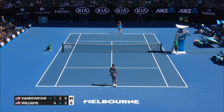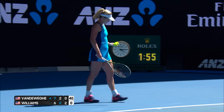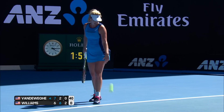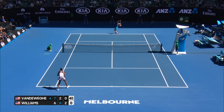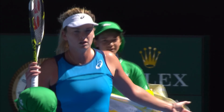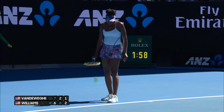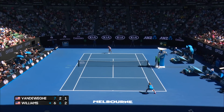Let's first service. Game underway. Important holds, always nice when it's to love. Williams leads 2 games to 1. It's Williams who leads by a break in this deciding set, 2-1. Serving well, looking to extend the lead.